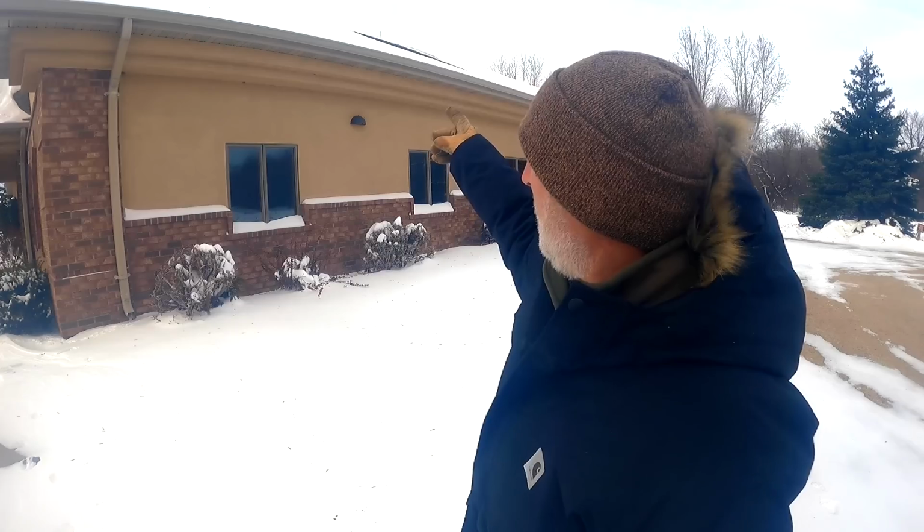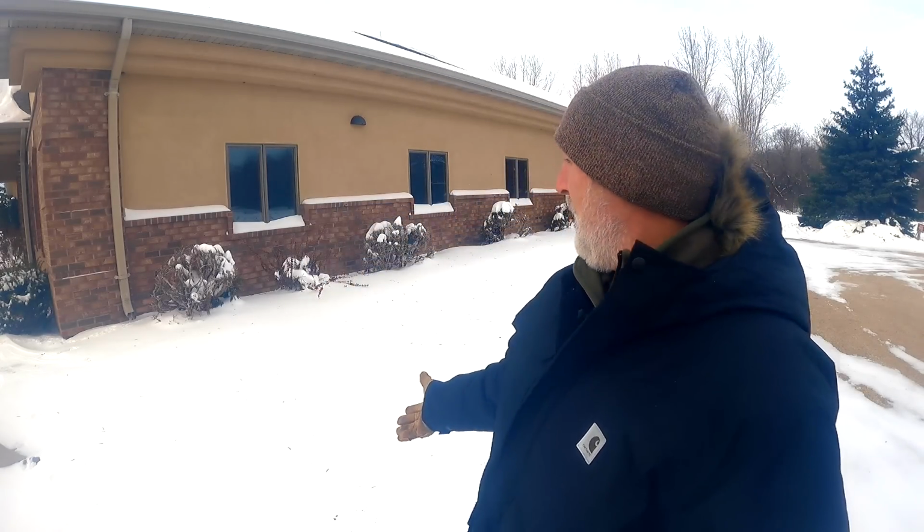You guys probably had some of the same storms a couple weeks ago that we had, because this is always 2 weeks behind. But anyway, I did my snow plowing kind of at the end of the storm, and then we got about another inch of snow. But the bad part was we had 40 and 50 mile an hour winds, so all the snow from my roof and the neighbors and everything blew across.